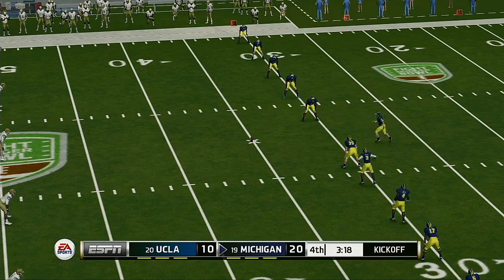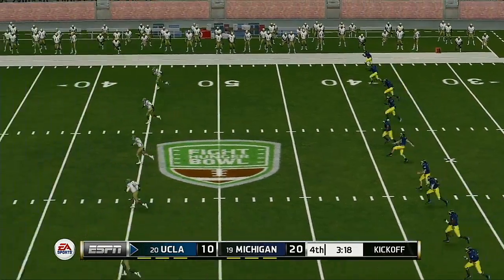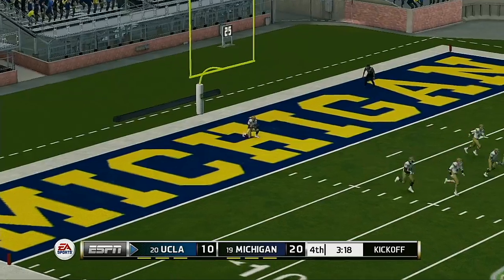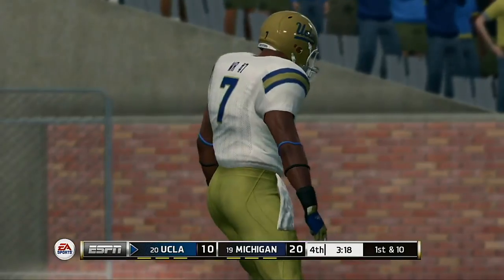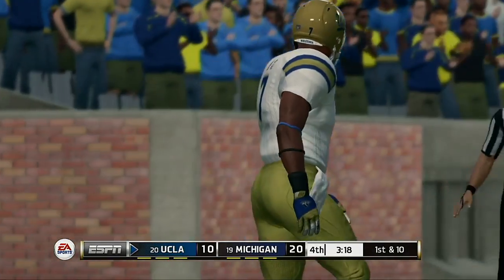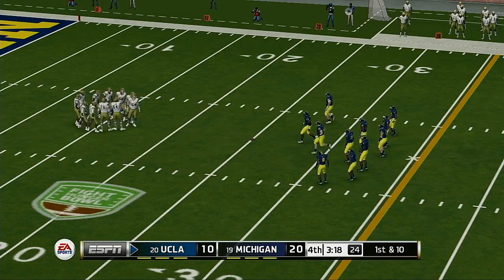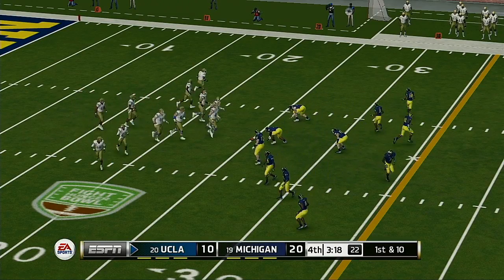Looks like they're ready for the kick. He just drills this one. And it goes into the end zone, down for a touchback. So now both teams come trotting back out of the field.